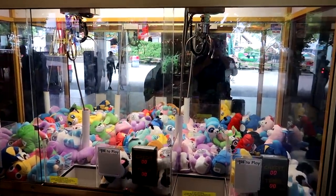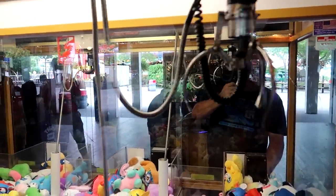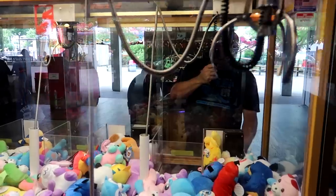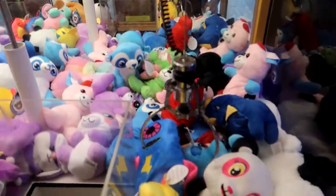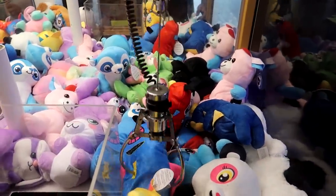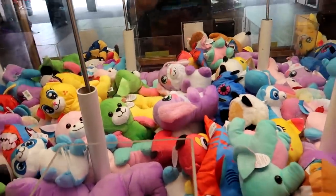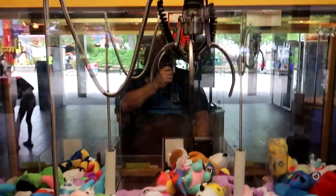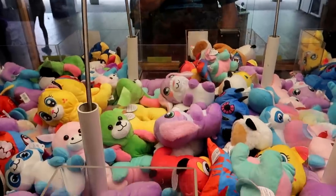Claw machines. Let's see what we're aiming for. Maybe that little blue guy there. He's pretty close to the chute. Is there a technique you have? No, not necessarily. No, slip through the figures. All right, I think that purple dog right there, or that purple rabbit, is pretty open. So let's see if we can move the claw over to right back. I don't know, it might be too far back.